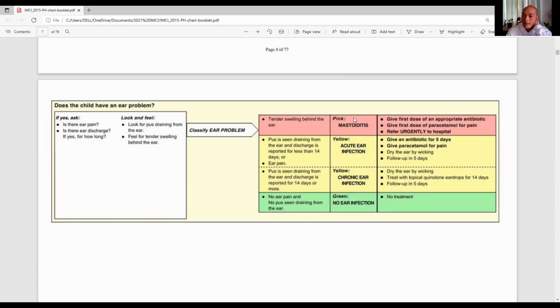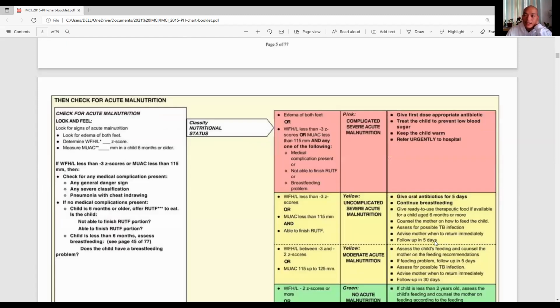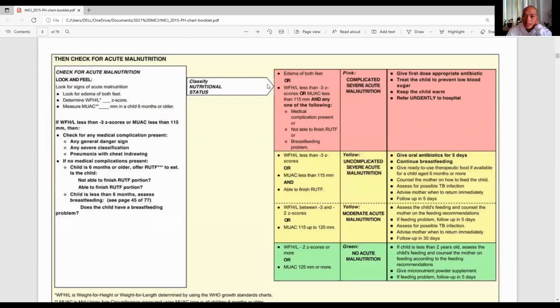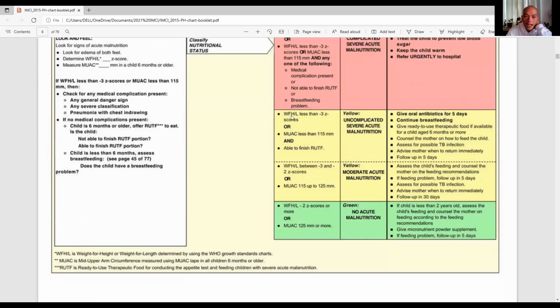Then, what are the interventions if the patient falls under pink, yellow, or green? Okay, so that is how you use your IMCI. Malnutrition, walang ear infection, check for malnutrition. What is the nutritional status? So, pansinin nyo, from the beginning up to here, almost half ng IMCI, bawat page, it is all about assessment. Not able to feed the RUTF, there is a breastfeeding problem, MUAC less than 115, weight for height, weight for length, yan yung mga kailangan i-assess.